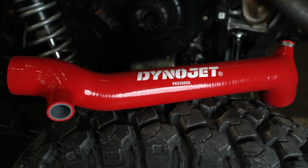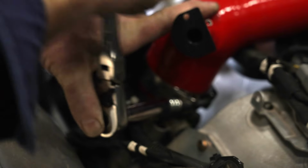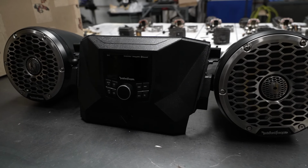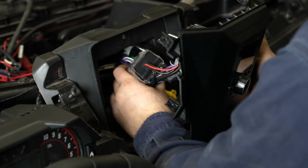Specifically, the engine modifications and the performance modifications came from Dynojet. It's their Stage 3 Plus kit, which is a tuner, an intake tube, a blow-off valve, a waste gate, and then a clutch kit. When we originally came up with this build, we wanted to do a little show and a little go, as we've been saying, and Rockford Fosgate definitely came in for some of the show.